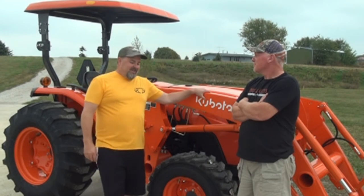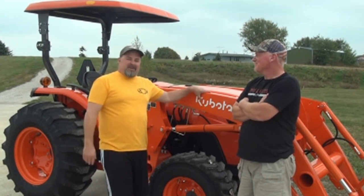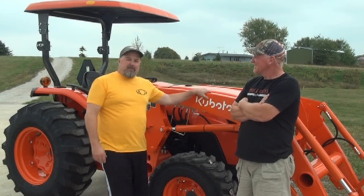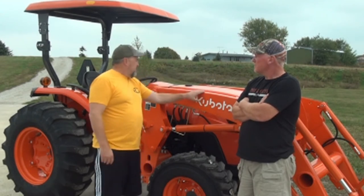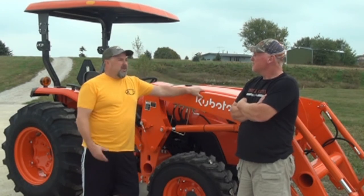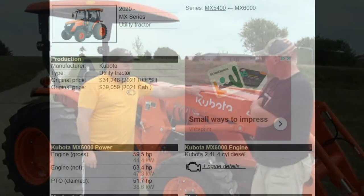And so I went home, talked to the boss. The boss gave me the okay. And I upgraded my tractor. I did a trade-in on my old tractor. And I bought a 63, 64 horse Kubota. It's called an MX-6000.